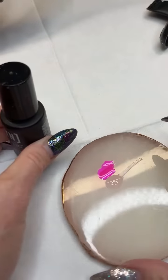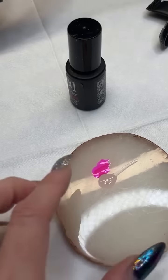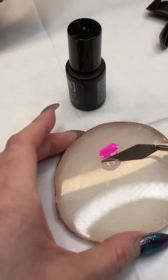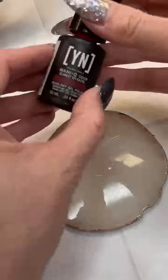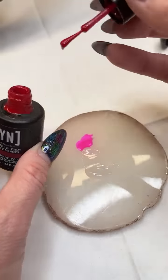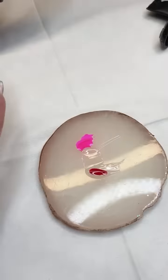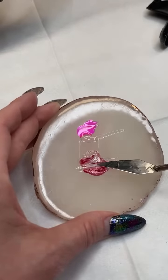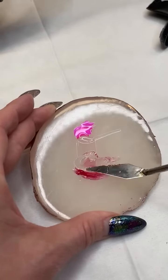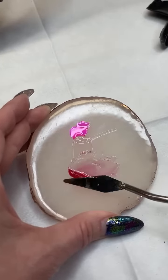Actually, you know what I did? Let me show you another fun technique here, as long as we're having fun with our mixing. What I had done, I had that Build Pink, and I was going to mix a little bit of my Scarlet 101 with that Build Pink to tint my gel. So this is another fun technique that you can do. You can actually use the Manicure color to tint your gels. So I had a red gel. That was what I had created.